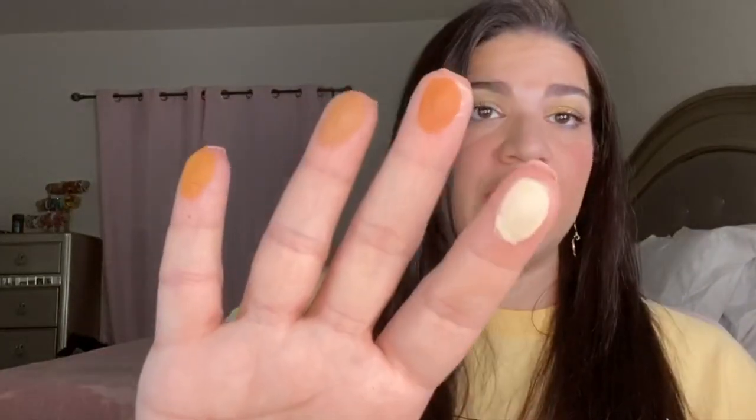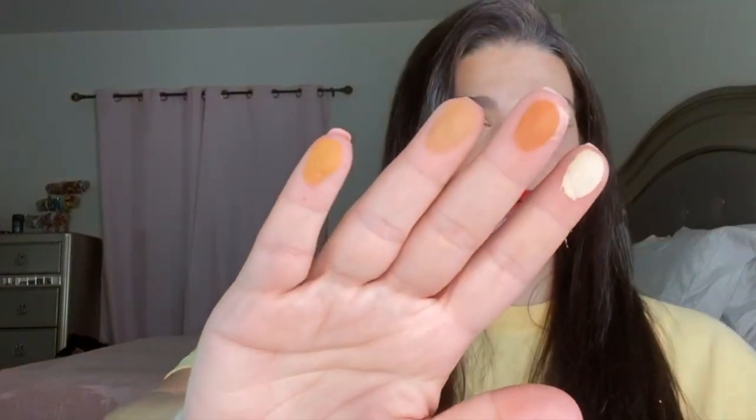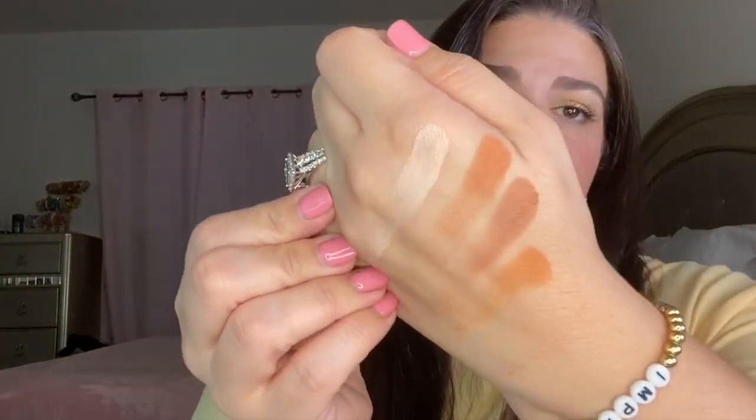Guys, come on. And I should probably swatch these for you. They feel nice and soft. So these are all matte shades. This is Flutters, Fly High, Cocoon, and Caterpillar. Very pretty shades.